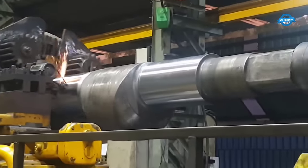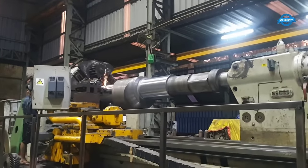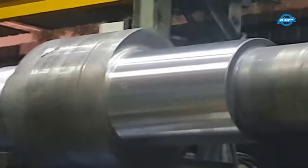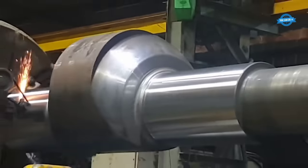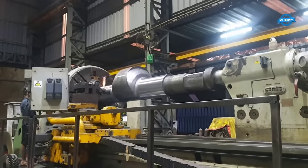Utilizing advanced CNC technology, the skilled operators carefully removed any deformities or imperfections, restoring the crankshaft's original geometry to ensure optimal performance. The high torque capacity of the Skoda machine facilitated seamless turning and machining, resulting in a refined surface finish and enhanced mechanical properties.